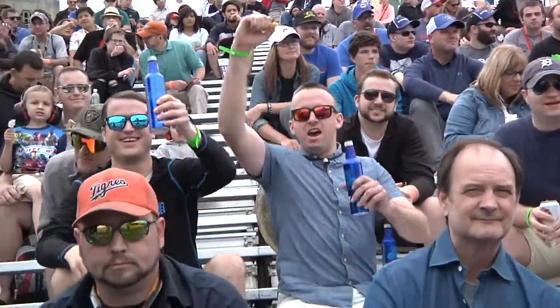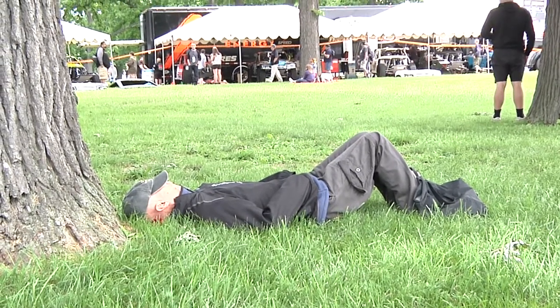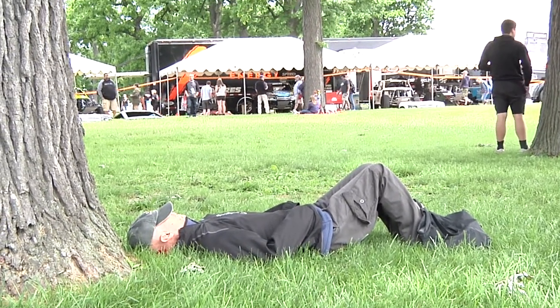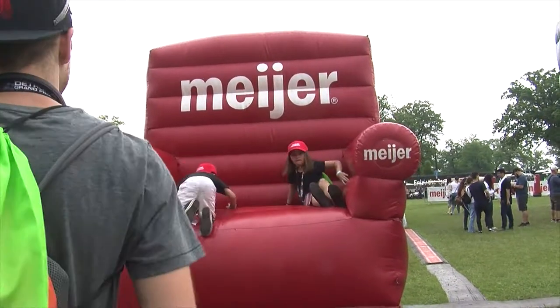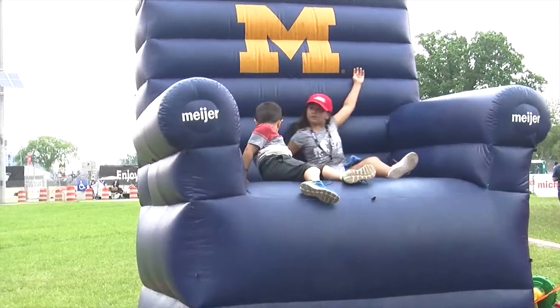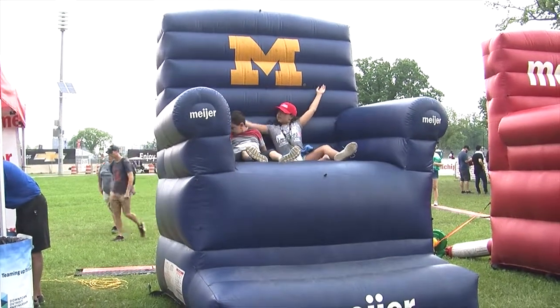In the Meyer Family Fun Zone, race visitors can do all sorts of fun things like bubble soccer, bowling, and Jumbo Jenga. For some people, the Detroit Grand Prix is less about the races and more about spending quality time with their family and friends, plus chances to meet some local athletes.